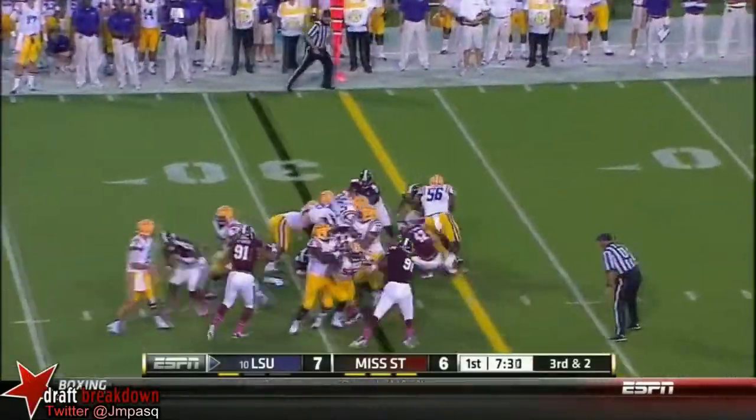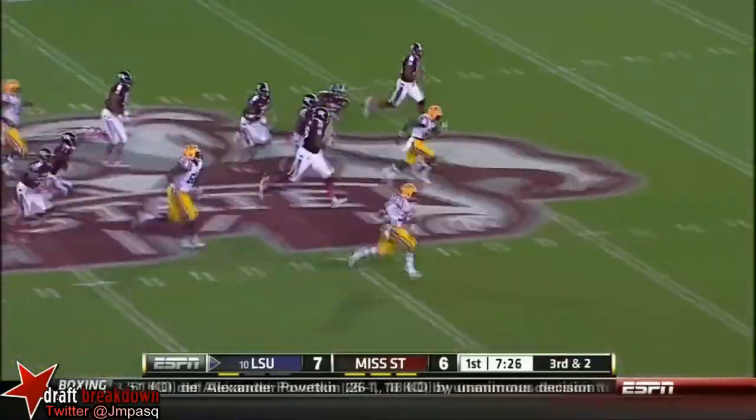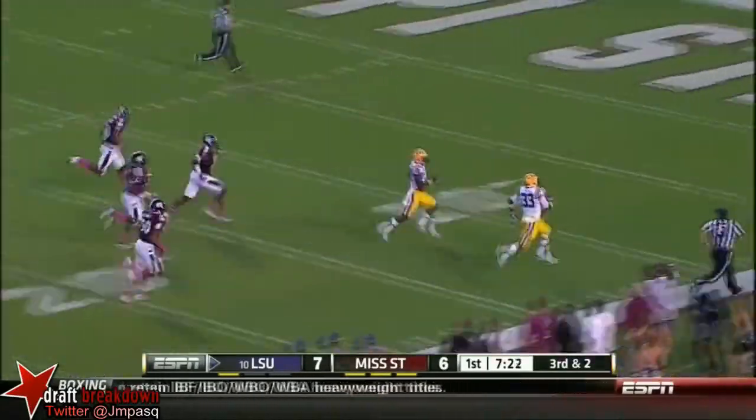But he's definitely another one of those running backs who likes to stay low. He keeps his balance low. He keeps his center of gravity low. So you have to go really low on Jeremy Hill to take him down.